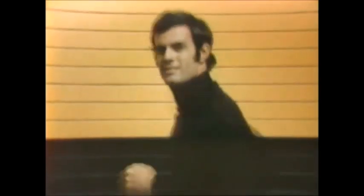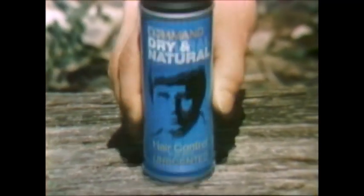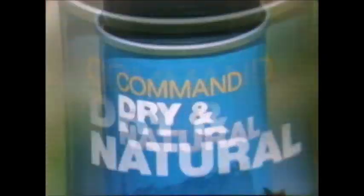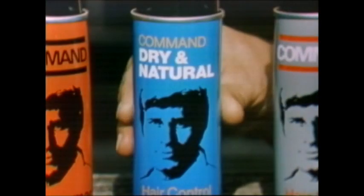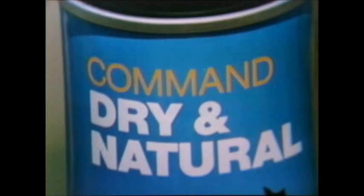It's here. The natural hair control men have always wanted. New Command Dry and Natural. Dry and natural, made for men. Never greasy, never perfumey, never messy. A clean natural hold. Dry and natural, made for men. New Command Dry and Natural. Find it next to Command Hair Groomer and Command for Stubborn Hair.